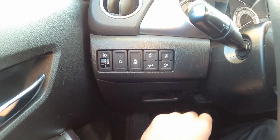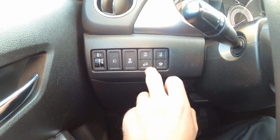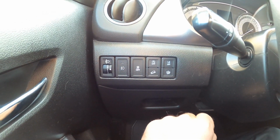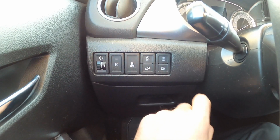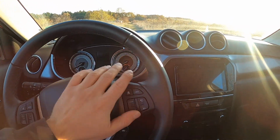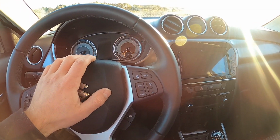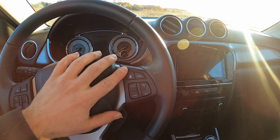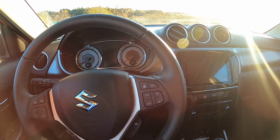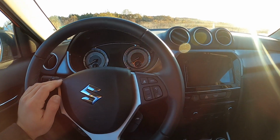It has lane assist. That's all included in GL Plus. We also have, because it's a 4x4 Allgrip system, a downhill assistant, collision assistant. Also we have a lot of cruising modes. We have adaptive cruise. We can set the car in front and it can keep the distance with the brakes and accelerates when the car in front actually accelerates too.